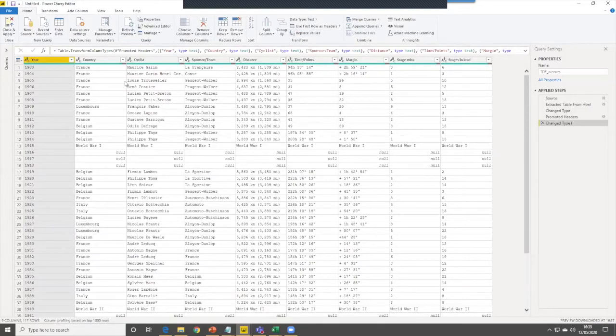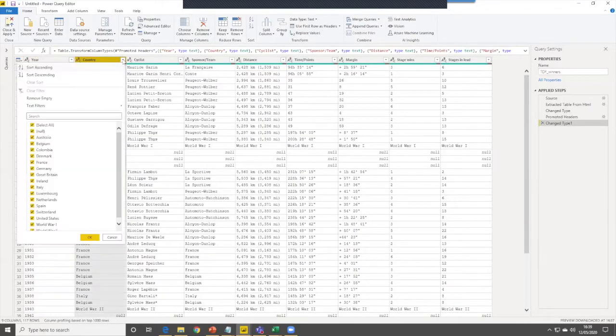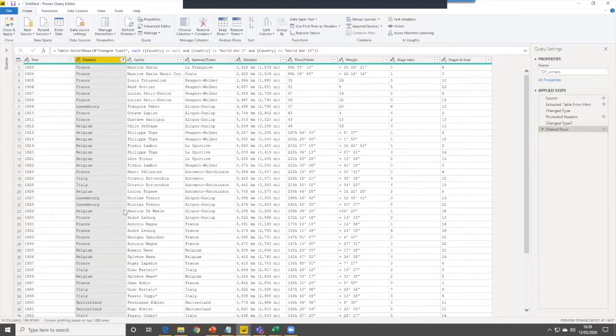Now, a couple of things we need to recognize about this data set. The Tour de France was not run between the First World War and the Second World War. Sorry, in between the First World War and the Second World War. So I'm going to filter out those results. I'm going to click on filter out, so it doesn't return any data where it's null, for the First World War and Second World War. So we're only returning results for people who have won the Tour de France.